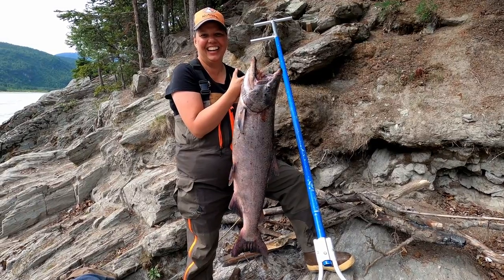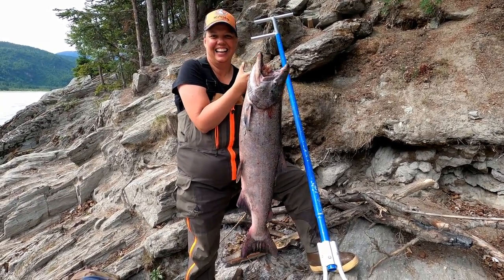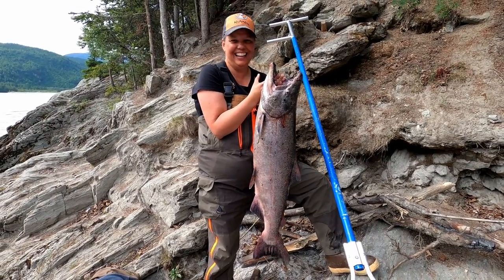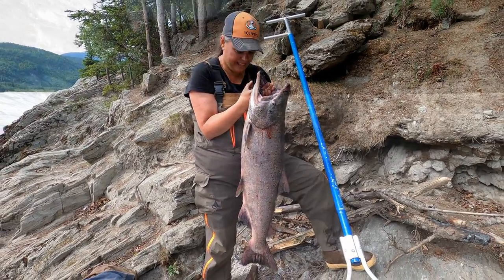Woo-hoo! Her first king she caught at the Copper River was many, many years ago, and it was the same scenario. She's screaming that she caught a king. I caught it. A king. I can't get it. I can't lift it. So pretty cool. Nice job. Babe. Thank you.